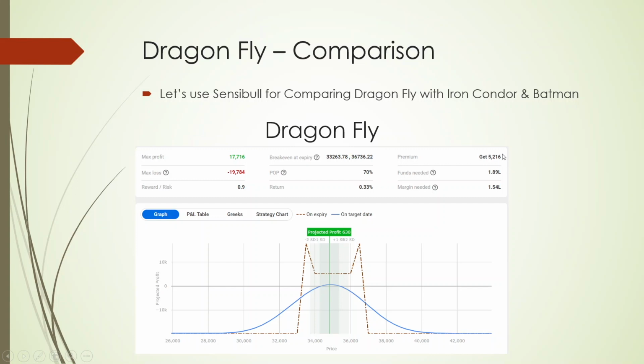And you will get a little higher premium. The margin required is also higher because we are doing 4 lots on a sell. So equivalently you will require about 1.9 lakhs of margin for a single Dragonfly. A single Dragonfly consists of 4 lots on the call side and 4 lots on the put side, sell. Total 8 lots on the call side, 8 lots on the put side. That is why I am telling you this is a capital intensive and brokerage intensive strategy. With this, your risk and reward will be much higher and your risk is mostly taken care of because you will be losing less. Okay.